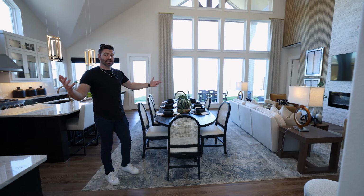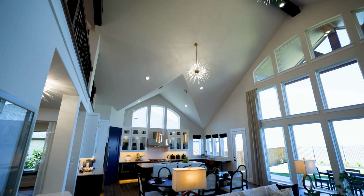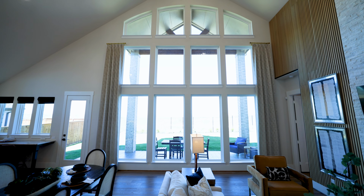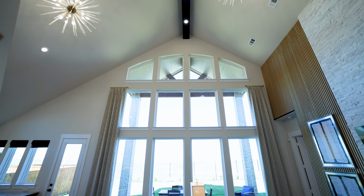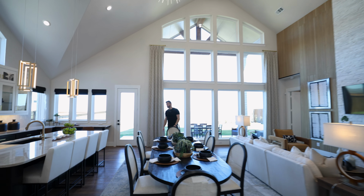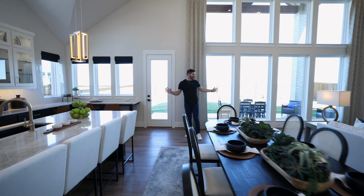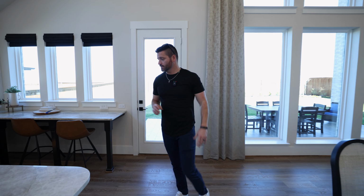Well, now you're into the main living space of this beautiful house. We've got windows everywhere. I don't know how tall these ceilings are, but they're insane. They're over the 20 plus foot mark that I usually talk about. We're probably sitting at about 25 feet right here. But glass everywhere in this house, so much natural light. You would never need to turn on a light in this place.